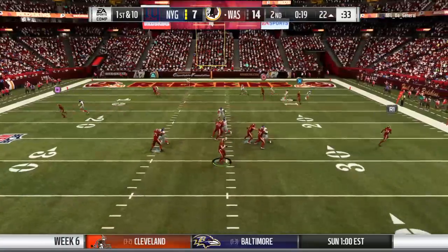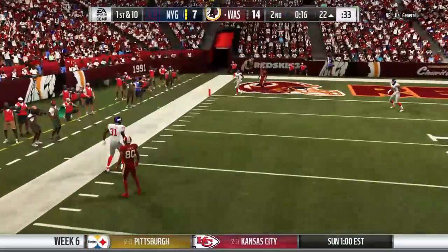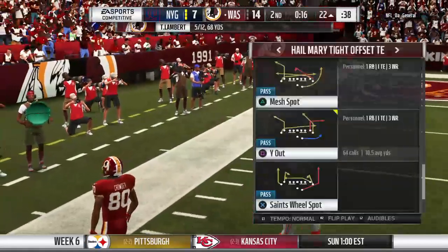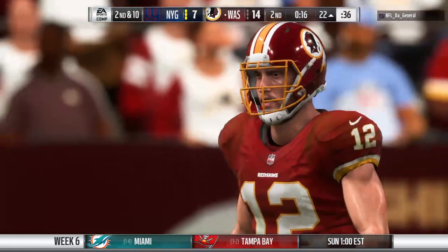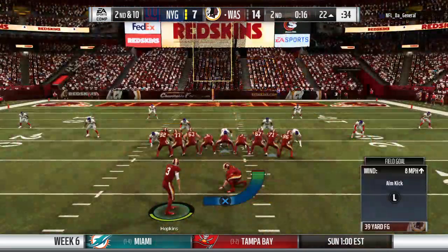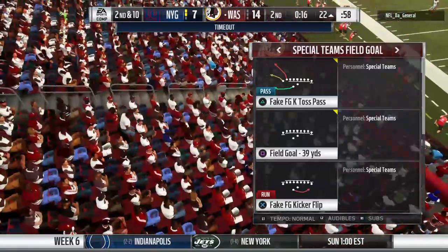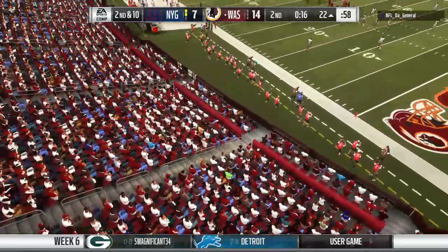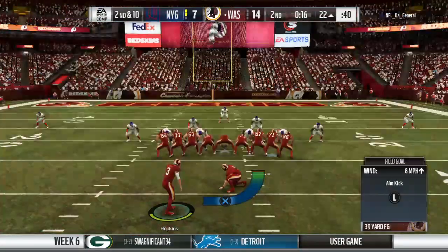First and 10. Lambert forced out to his left. And that is incomplete. 16 seconds now on the clock. What's the old adage? Be quick, but don't hurry. Well, that went right out the window there. He was hurried, harassed. That ball had to be gotten rid of. Otherwise, he was going to get sacked. And now the Giants will stop play as they take a timeout defensively, as they stop it with 16 seconds to go in half number one.